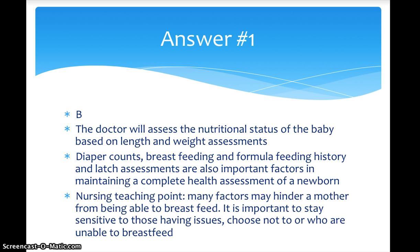One thing to think about, there are many factors that can hinder a mother from being able to breastfeed. So it's important to be sensitive of the issues that they might have. Sometimes women have to go back to work early and it doesn't work out, or they might be on certain medications that make them unable to breastfeed. We have to remember it is ultimately the mother's choice, and we can educate, but we want to remain sensitive on this issue.